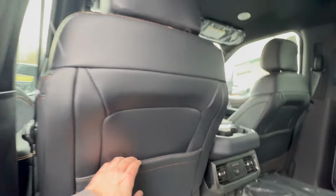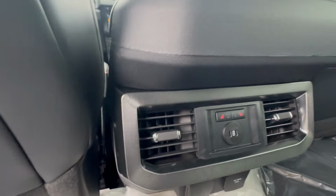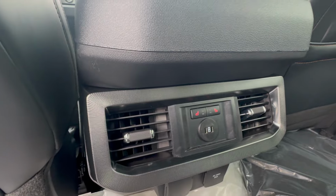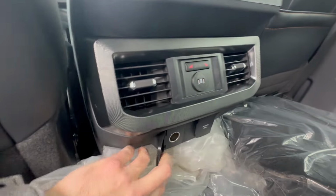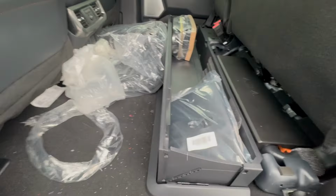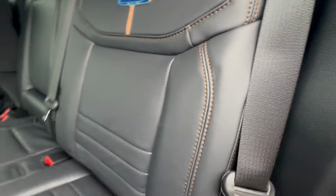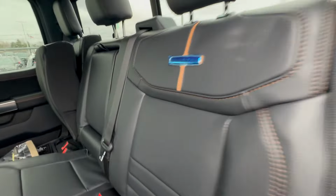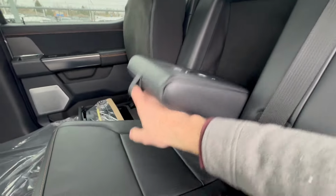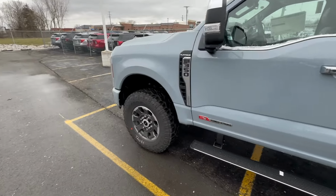Now, if we go to the backs of the Platinum seats, still got some nice storage there. We've got our heated seats in the second row with 2 USB-Cs, with also a 12 volt and a 120 volt outlet. This also folds flat, which is really nice. And then you can kind of see, here's your Platinum second row seating. Looks really nice, very premium, with a cup holder in the rear. This is a really nice truck. You can hear the engine revving up now because of the cold idle.